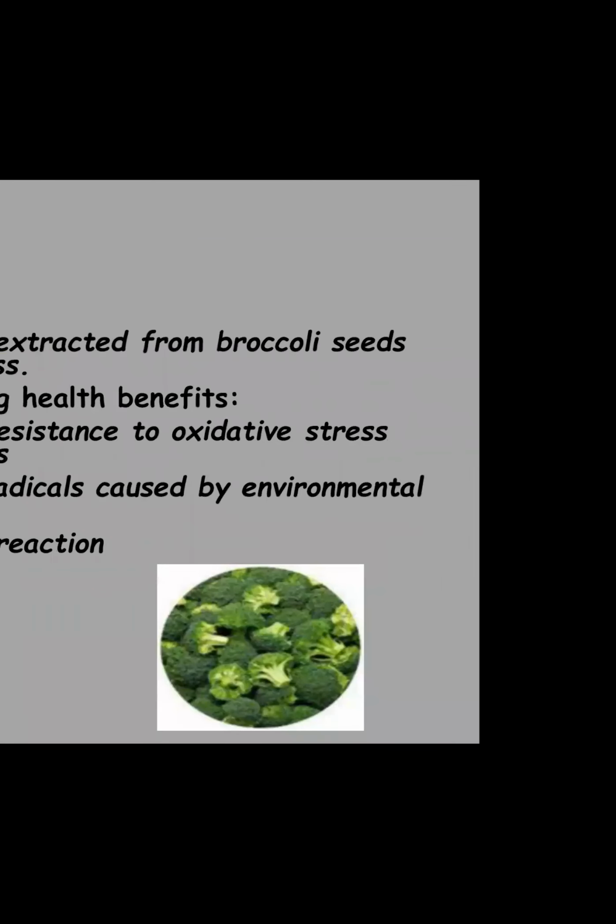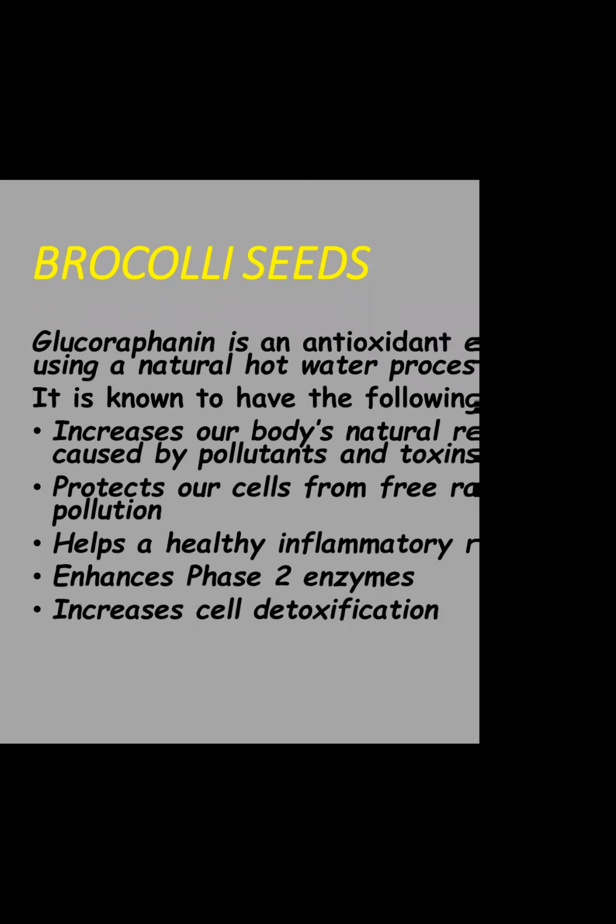But of course, I went down just to do a little research so that I can share with you some more of the benefits. And the broccoli seeds, of course, come from broccoli. And these are known as the cruciferous vegetables, like the broccoli, of course, the cauliflower, the kales, your sukuma wiki. And as I indicated up there, that name that is there, glucoraphanin, it contains that, and that turns into another chemical called sulforaphane, which is an antioxidant and an anti-inflammatory.